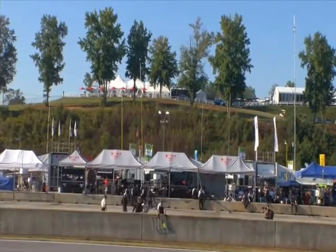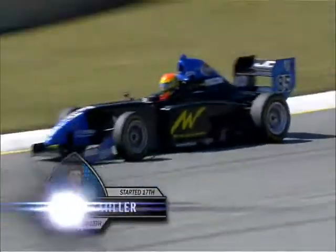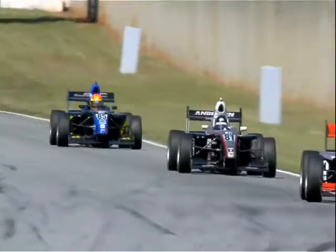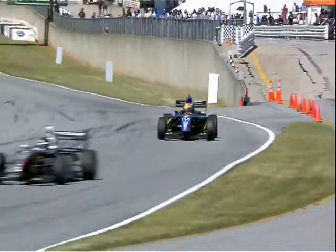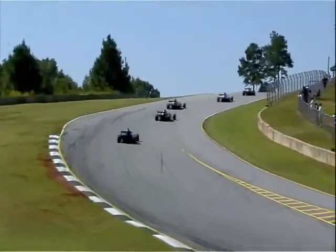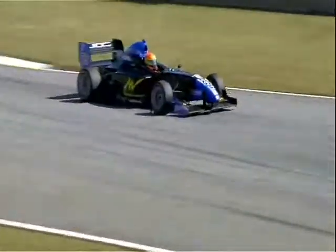We're in Braselton, Georgia, part of Petit Le Mans weekend, wrapping up the major sports car season in 2010. Star Mazda, final race of the year. Part of that, Chris Miller in the JDC car, the 85, trying to move up from that 12th position. He gained 5 spots, Johnny, on the drop of the green. When the green lights came on, he's been kind of stuck back there in 12th ever since, but slowly making a little bit of ground up on these guys.